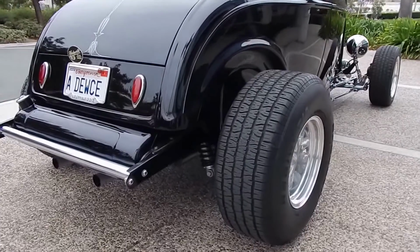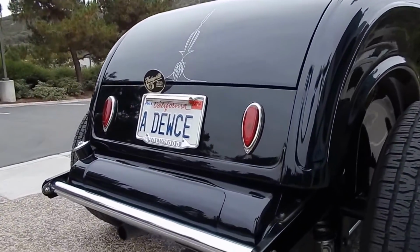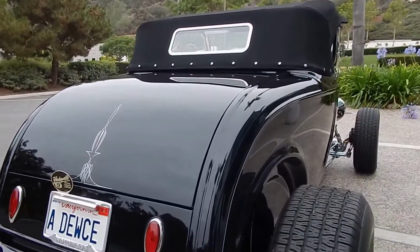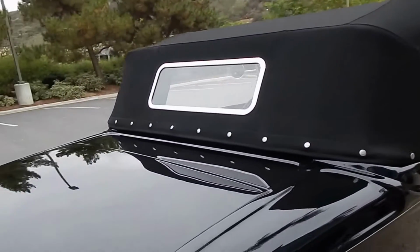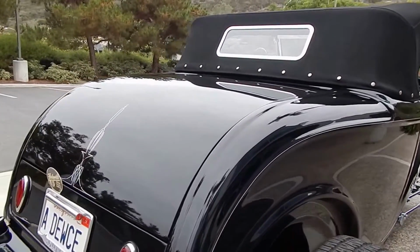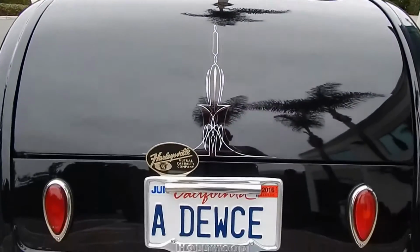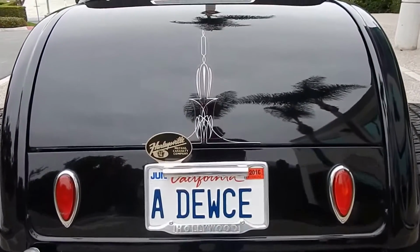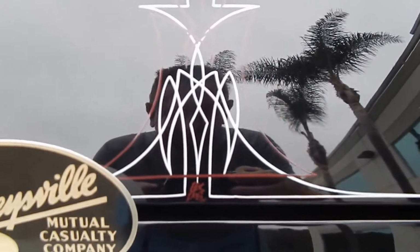Had just a tiny little break there for a little bit of space on my disc. Just a moment, we'll actually cover the trunk for you as we get a little bit farther down the video here. A deuce. Hot Dog Designs did the pinstriping on the car.